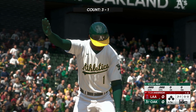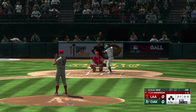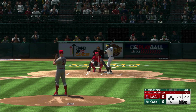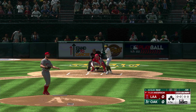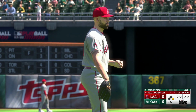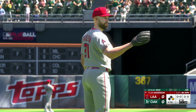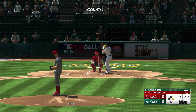Digging in for Oakland, Esteury Ruiz. The center fielder, Esteury Ruiz. Anderson ready to work. That one misses, so a leadoff walk. Now, this is a story we were paying attention to before the game. We've seen him give up walks in the past, and it's an issue once again early on.